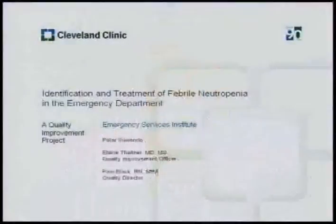Hello, my name is Peter Suwondo, and this fall I will be a senior at Western Reserve Academy. This summer I had the opportunity to work at the Cleveland Clinic Emergency Department as part of the Science Internship Program. My research is entitled Identification and Treatment of Febrile Neutropenia in the Emergency Department, a quality improvement project.